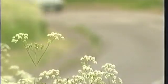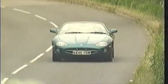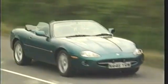To minimise exhaust emissions, a catalyst system is fitted to the Jaguar XK8, so only unleaded fuel should be used. Leaded fuel will damage the catalyst beyond repair and require a complete replacement.